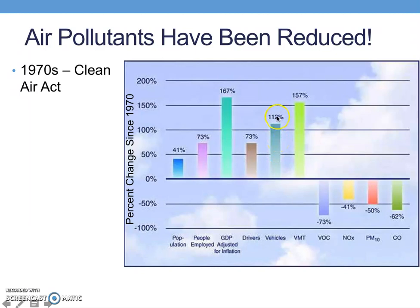So the fact that air pollutants have declined, even though we've had economic increases and increases in drivers and vehicles, shows that efforts really have been very successful.